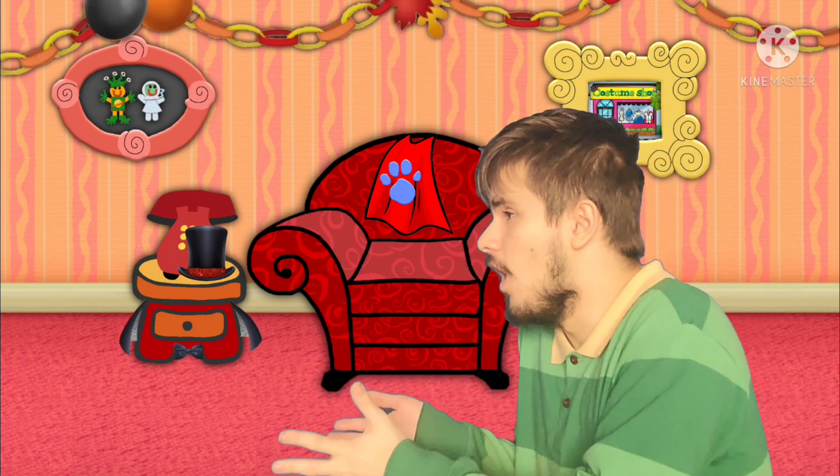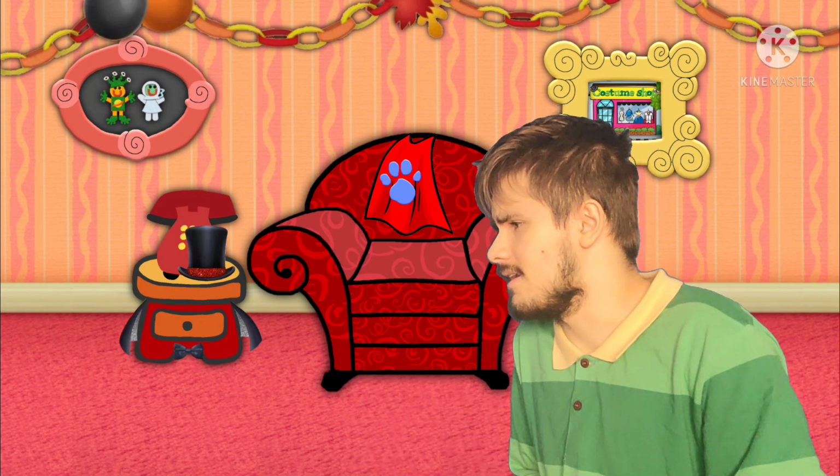All right, so we need to figure out what Blue thinks my Halloween costume is that I should wear. Okay, let's go find the clues. A clue! A clue! Oh wait, you found our first clue? Where? Right there! Oh, right here on the thinking chair. And it's on this cape. So I guess a cape is our first clue.